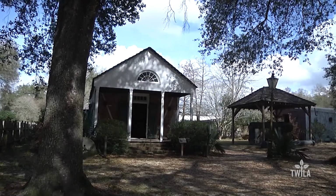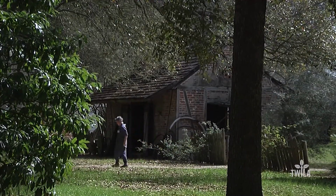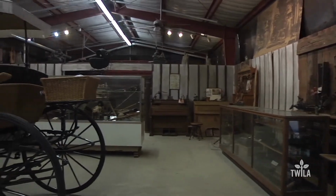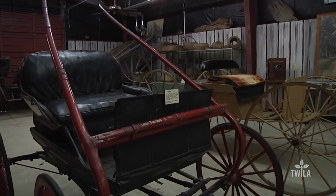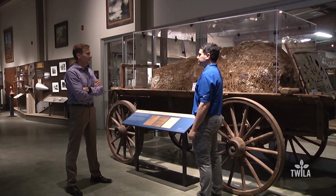History is also preserved at the Burden Museum here. Outside, buildings from plantations across the state have been set up to show what life was like in the 1800s. Inside, relics from the past show how far both humanity and agriculture have come in the last 200 years. The number of people and the amount of labor input that went into it was huge. Today, it's drastically changed with technology and precision agriculture.